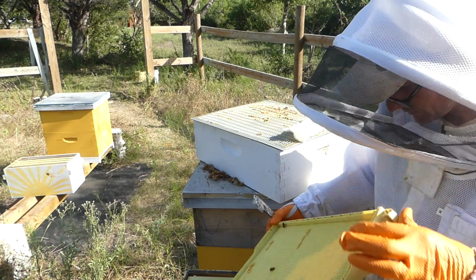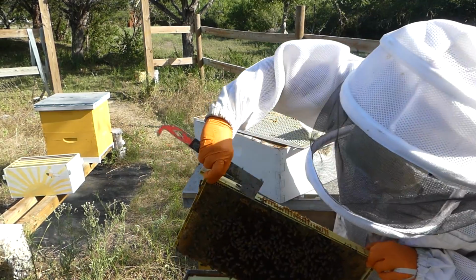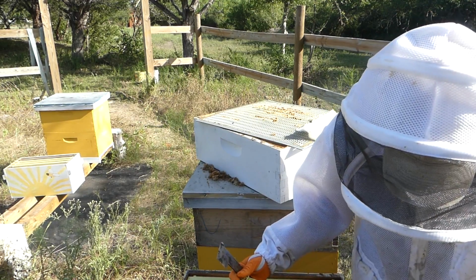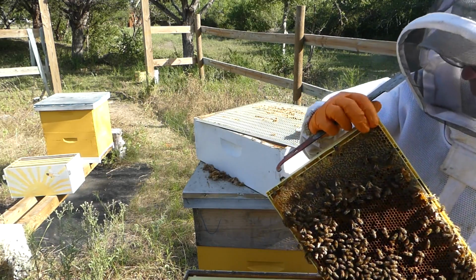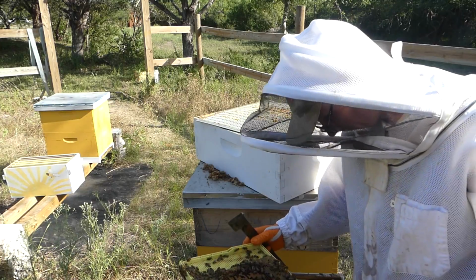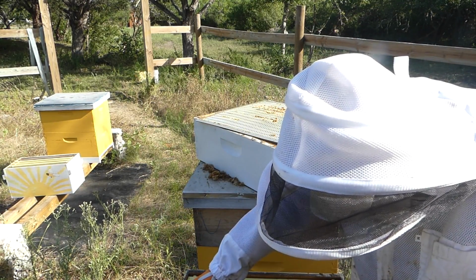And I did put some empty ones in the middle of this one, and they're still empty. A little bit of wax being built on. We have a lot of honey in the middle of this. So this one has some brood, some pollen, some nectar, some honey. Eggs, I see eggs in the middle. Lots of honey on that side. We have some brood, some nectar in this one. Same thing over here, some brood, some nectar.